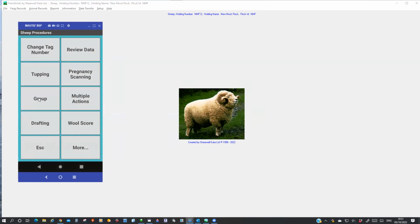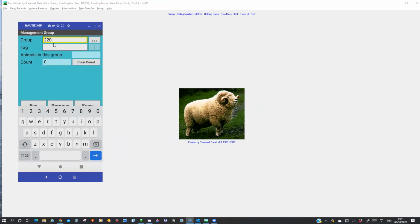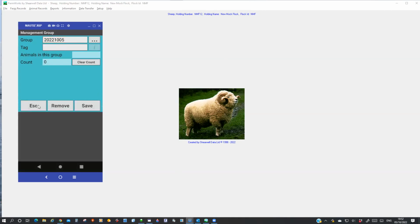It's just a list of animals, but that list you can pull up wherever you go. So, for instance, if you put 10 ewes through and you record them into a management group, right, and you create a management group that you call 2022 1005, and you scan 10 animals in here. Throughout the whole program, you can pull up that list with those 10 animals. So you can treat them, you can breed them, you can move them to a different location, you can sell them. You can do all those actions just by scanning them only once and having them in that group. That's pretty neat.